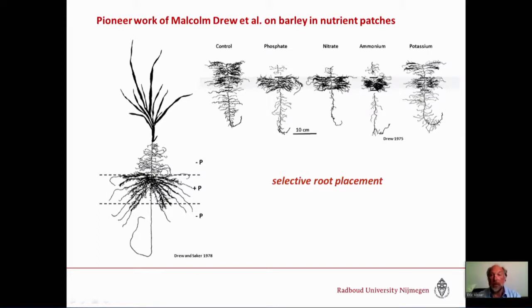Nitrate, what I just showed you in the previous slide on Arabidopsis, that if you give homogeneously a high concentration, you get less lateral root. But if you have a root growing in a low nitrate environment, and locally nitrate is available, then suddenly you see that there are more roots growing at that patch with nitrate.